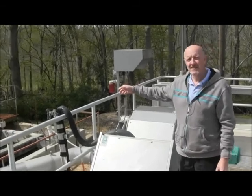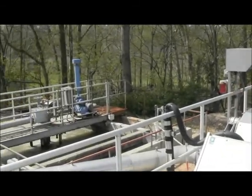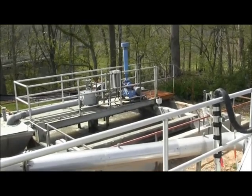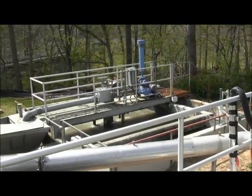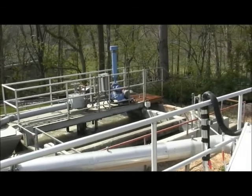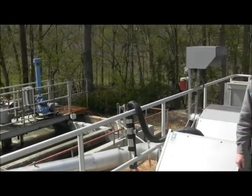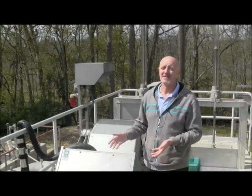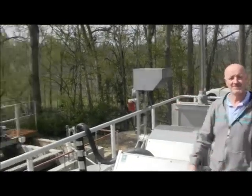Over here is called grit removal. Grit is sand, gravel, coffee grounds, anything that's heavy that will settle to the bottom. The water flows over the top and the heavy material comes out the bottom and it also goes to a dumpster and off to landfill. After this is secondary treatment. Secondary treatment's over there.